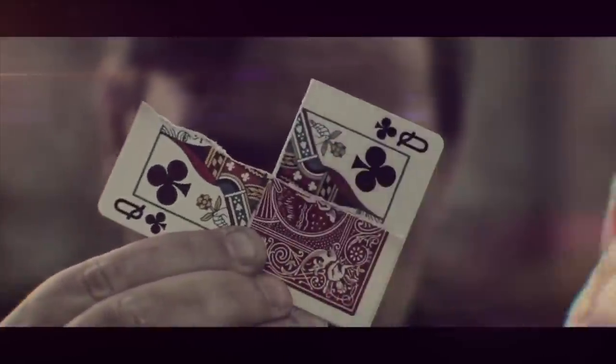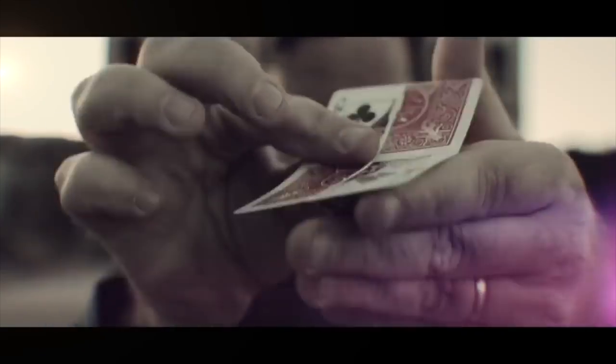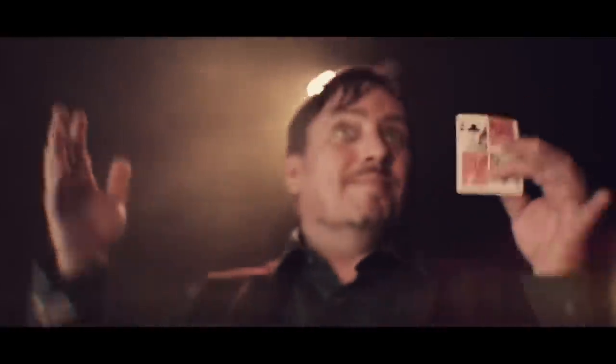But if you do want to plan on giving it away an awful lot, you will need to get more decks than this. You also get a whole bunch of matching regular cards. So you get another deck with a whole bunch of Queen of Clubs in it and a whole bunch of King of Hearts in it.